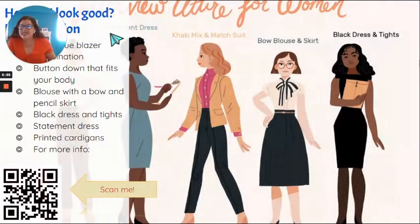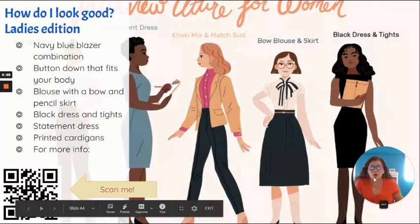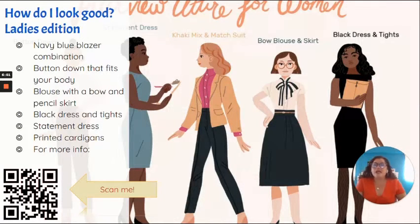All right. Now, ladies edition. Let me put myself in the little corner at the bottom. Same thing. Some of the same things that the men use for an interview, we can use as well. We can use a navy blue blazer combination.